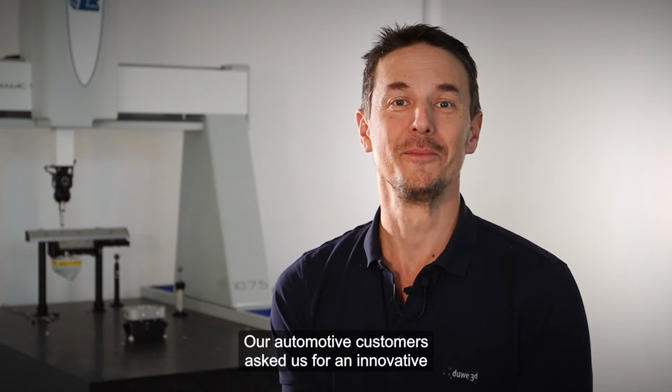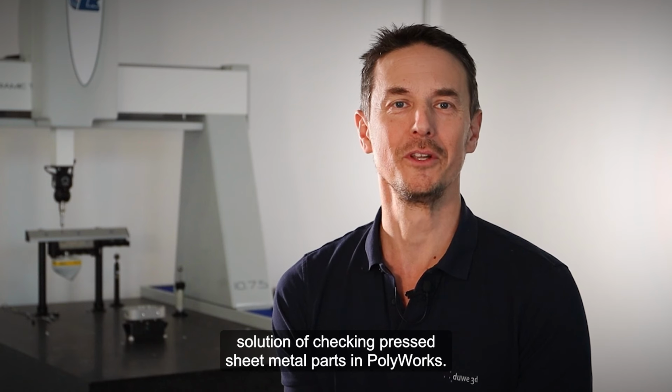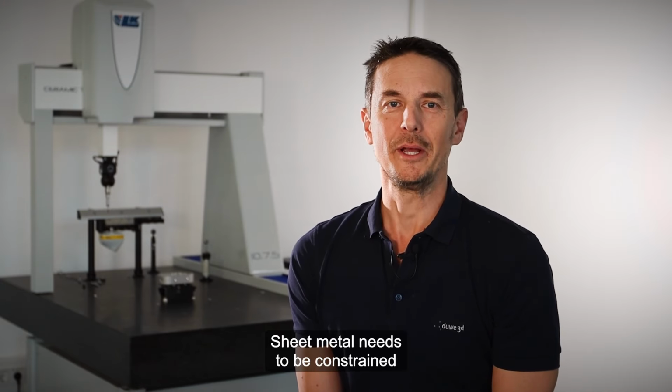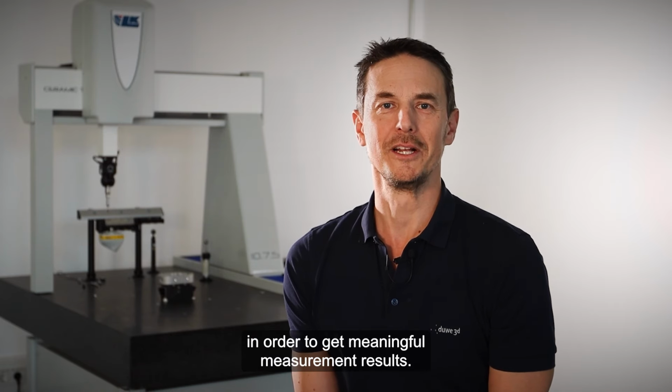Our automotive customers ask us for an innovative solution of checking pressed sheet metal parts in PolyWorks. Sheet metal needs to be constrained in order to get meaningful measurement results.